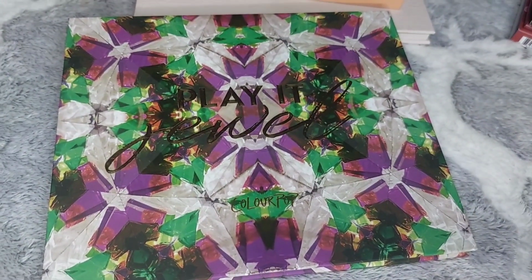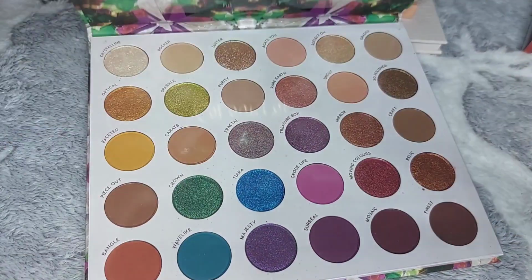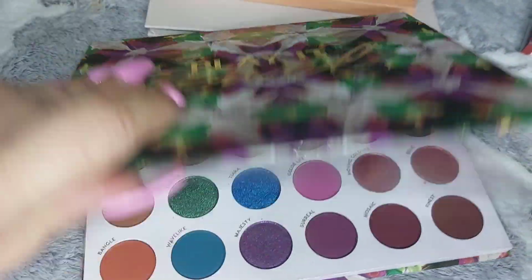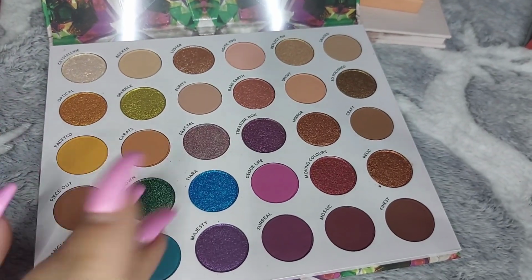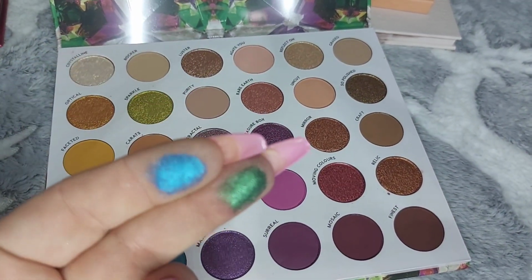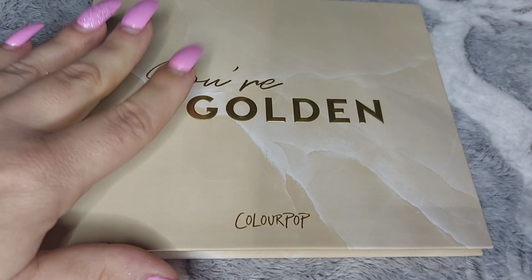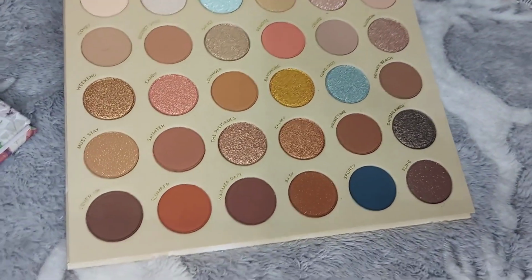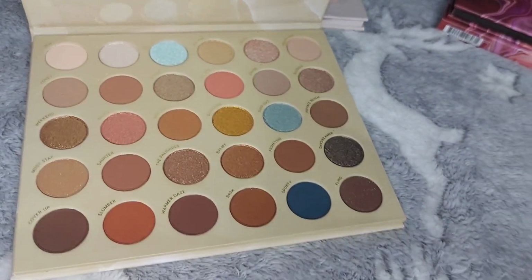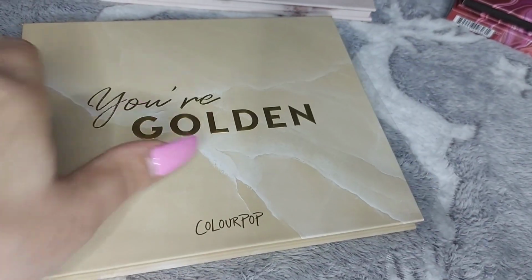I have 4 of the ColourPop larger palettes. This is Play It Jewel. This is a very pretty color story. I've only used this once or twice so far, but very pretty. Keeping it. I have Your Golden. And the packaging on these is really pretty. This is more of a neutral palette with some blues. Very pretty though. Keeping.